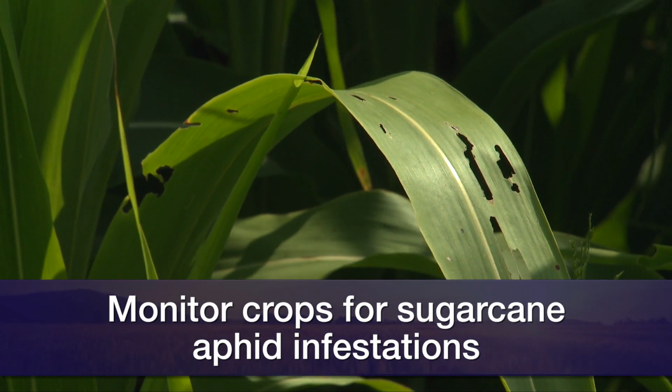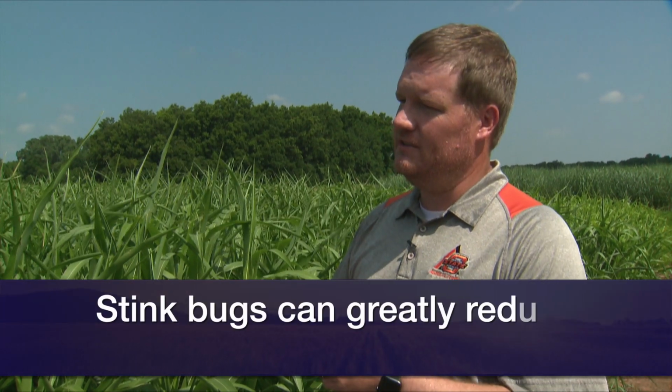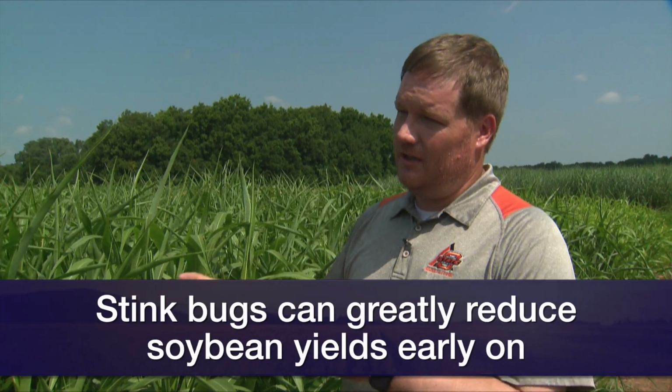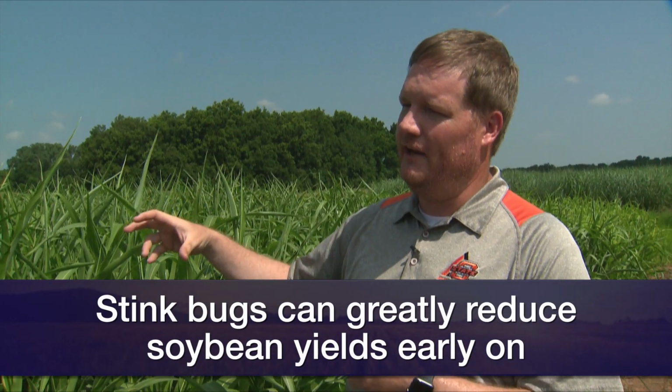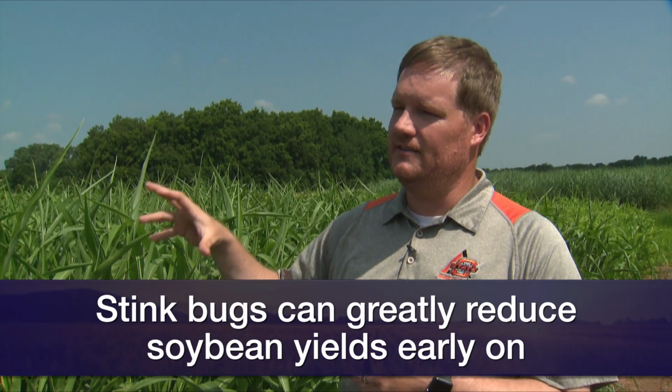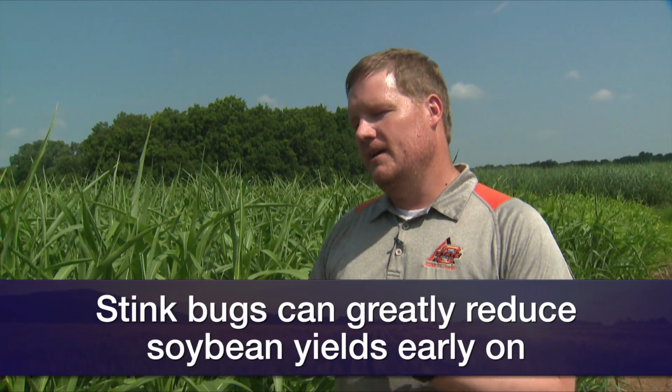The other thing is for our soybean producers, we're starting to see a lot more of the worms and the caterpillars move into soybean, and we started seeing a lot of stink bugs show up in soybeans. So as soon as those soybeans are flowering, starting to set pods, that's where we can lose a lot of yield really early, if we let those foliar feeding insects and those pod feeding insects get at those really small pods as they're developing.